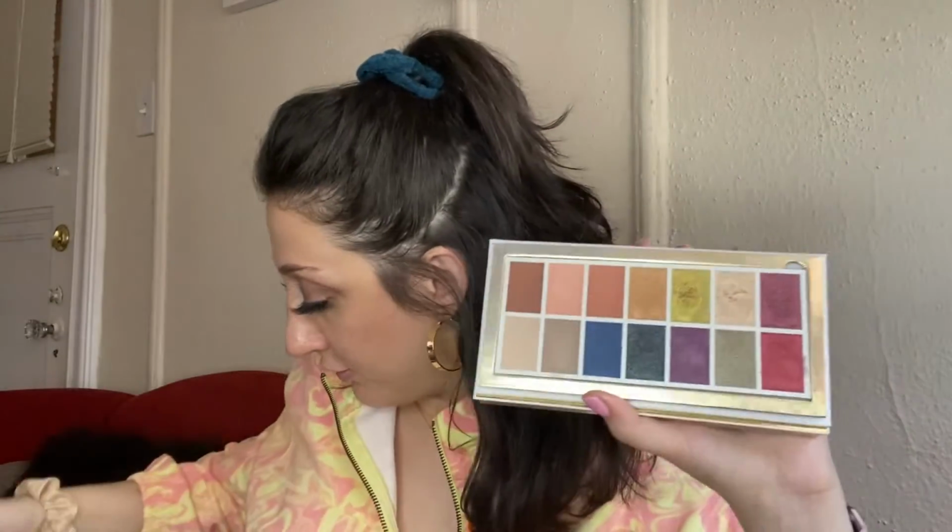And the fact you can get it at TJ Maxx right now, I would be running, not walking, to get this, because this is so cool. I mean, this is just a collector's item in general at this point. When I saw the packaging itself, I was like, I need this. And then the fact that it's so creamy is amazing.